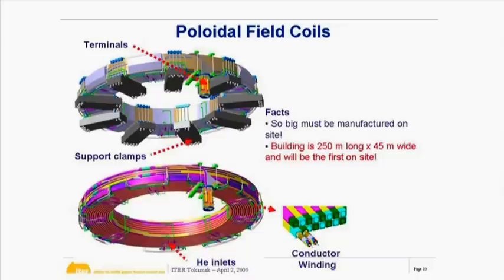So we're going to build a building on the site that's very large, 250 meters long, 45 meters wide, to do the assembly of these PF coils. And it's going to be probably the first building on the site.